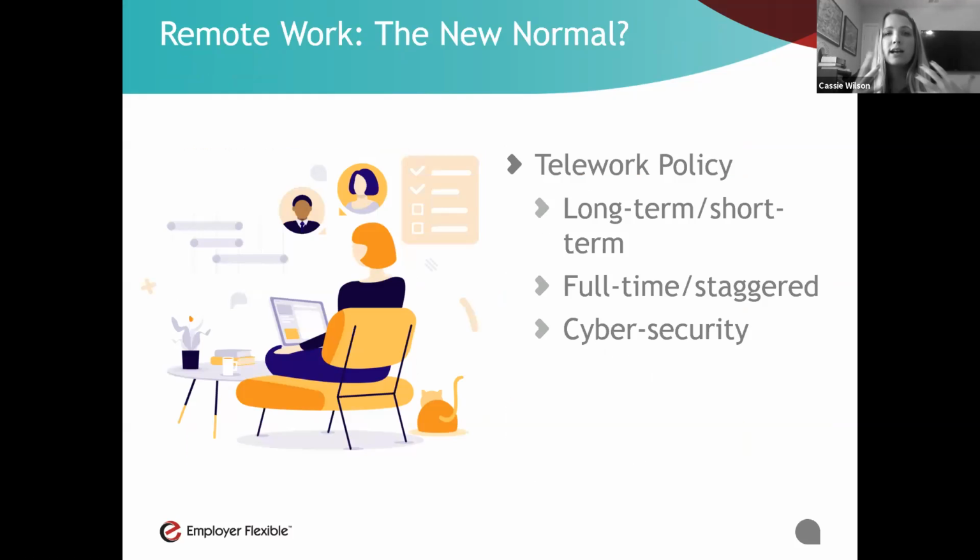Now, the last thing I'm going to touch on is remote work. So, did this work well for you during the lockdown? If so, you may want to consider implementing telework as a long-term cost-saving measure. I've worked with many companies, and I'm seeing this a lot, that companies that did not allow remote work prior are really seeing the benefit in it and want to continue even post-pandemic. So if this is something that you do, of course, we want to put a teleworking policy in place.